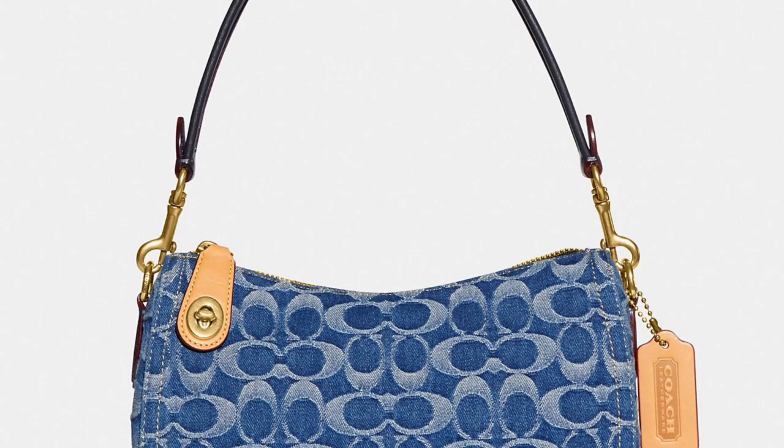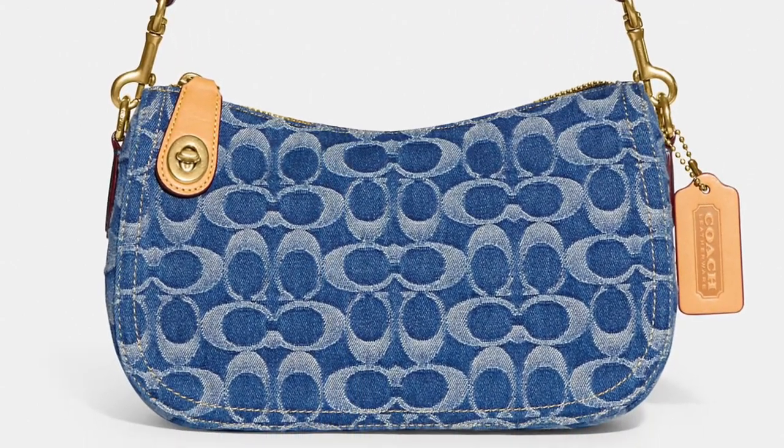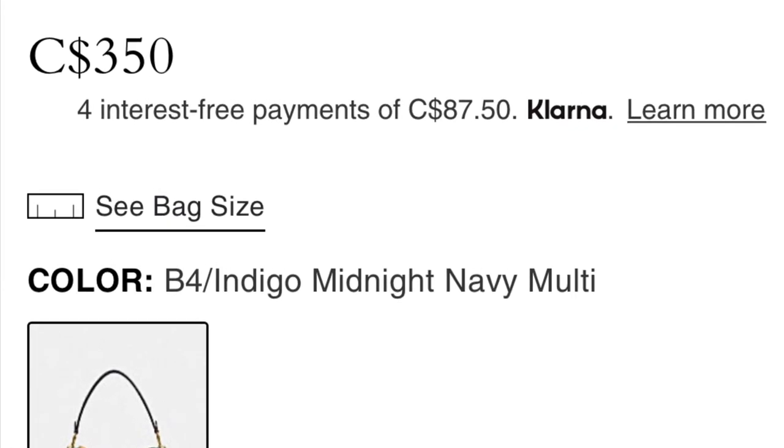Next up for my top picks from the Coach Signature Denim Collection, it goes to the Swinger in Signature Denim for $350 Canadian. I actually really, really like this bag. As soon as I saw it in person, this was the first one that I went to. I was like, I actually really like it.